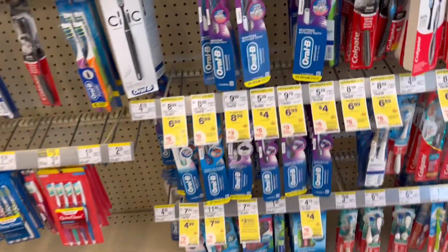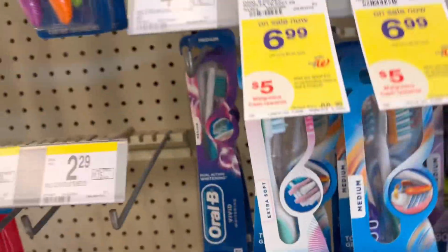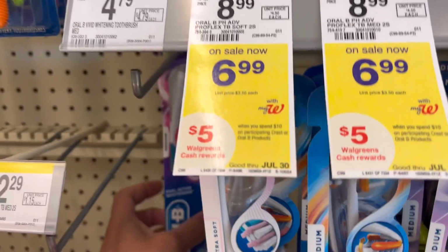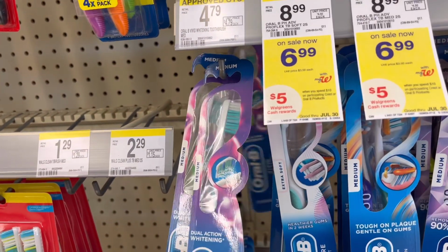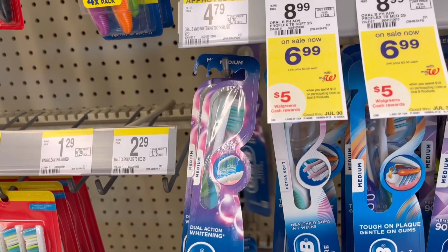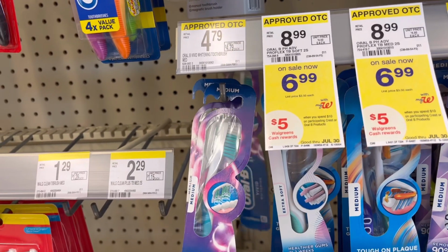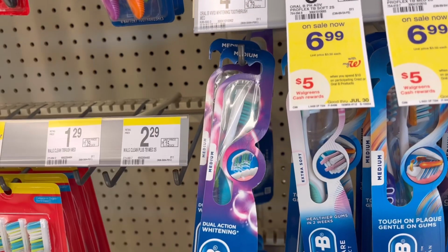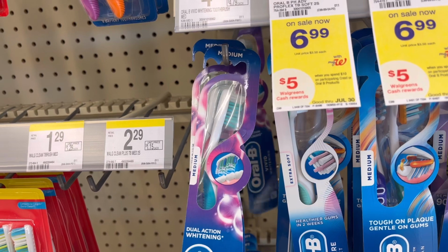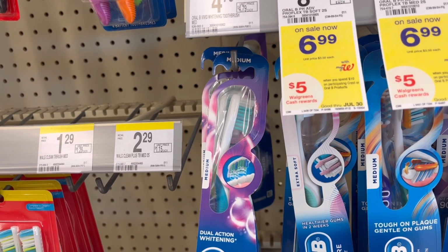Next, we are going to do the toothbrush, guys. These are not marked, but they are $3. I scanned them, and they are $3. And they are on that promotion, buy two get $4 in store register rewards. And that $3.50 off of two digital coupon is attaching on this one, so two of them will be $6 minus that digital coupon, so $3.50.